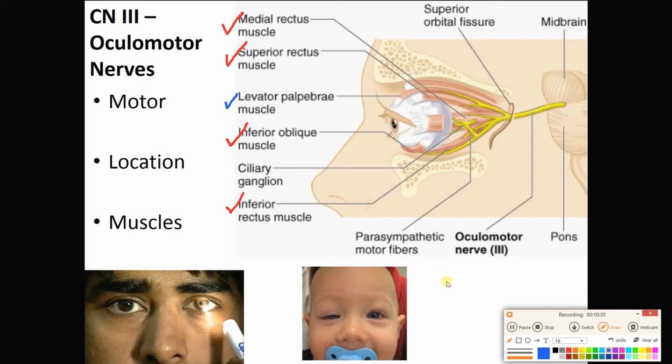Now, there is also a muscle that we see at work right here. You shine a bright light into your eyeball, your pupil is going to constrict. There is a pupillary sphincter muscle that does that. That, though, is a parasympathetic action. So it's not somatic because it's not skeletal muscle. The pupillary sphincter muscle is a smooth muscle, so it's parasympathetic fibers that are going to do that.